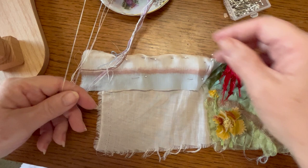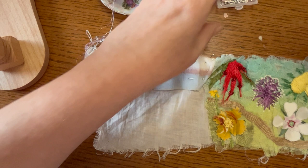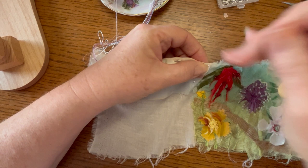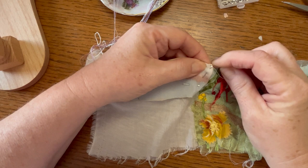Okay, so just a bit of invisible stitching, big stitch on the back, little stitch on the front.